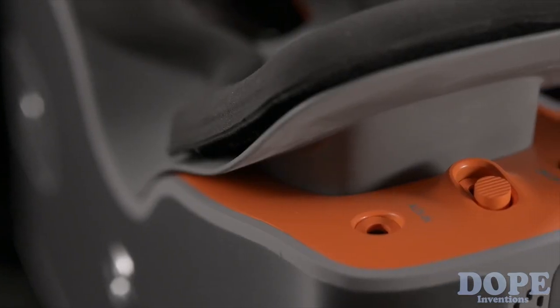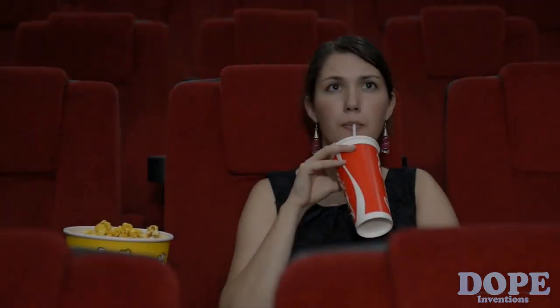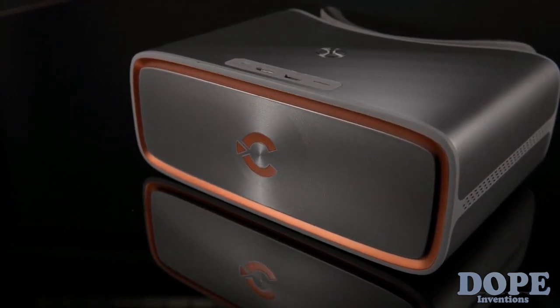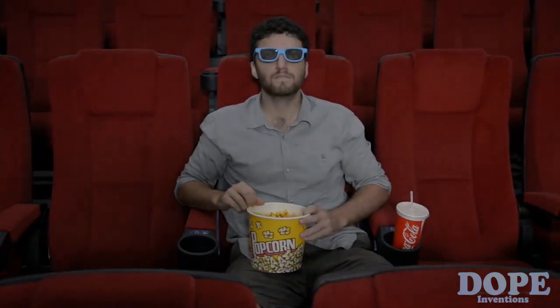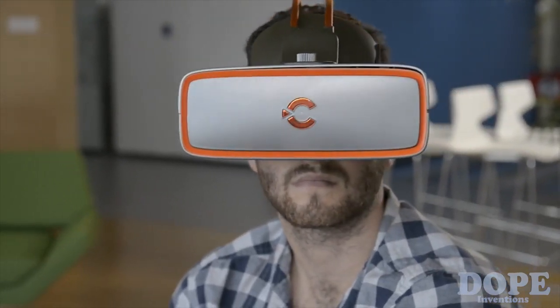Besides video, the audio has been fine-tuned to recreate the acoustics and sound effects of a movie theater. The Cinera 3D mode is easy to turn on and provides more vivid and brighter 3D images than those in theaters without the need for 3D glasses. It is a much better way to watch 3D movies.